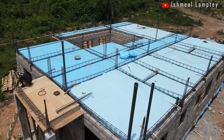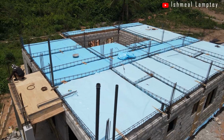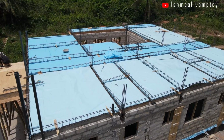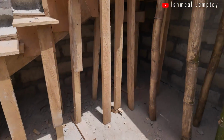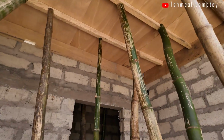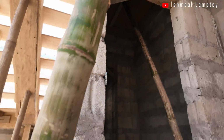With the formwork and steel work in place, our skilled plumbers and electricians installed the necessary piping for the electrical and plumbing systems, ensuring seamless integration. After completion of the electrical and plumbing piping, the carpenters returned to board the sides of the floor and installed the stairs. With these final preparations in place, the stage was set for the concrete casting.